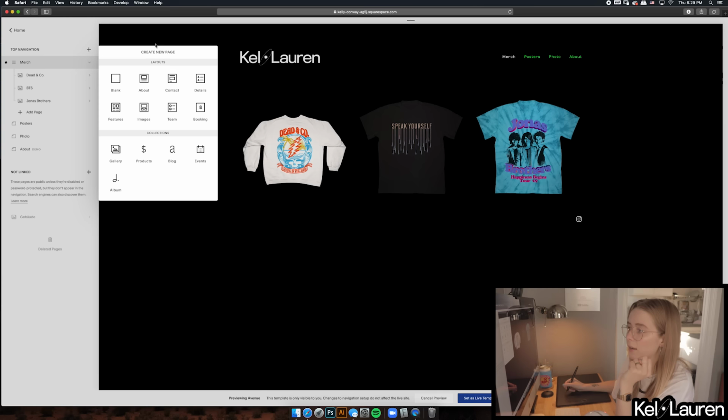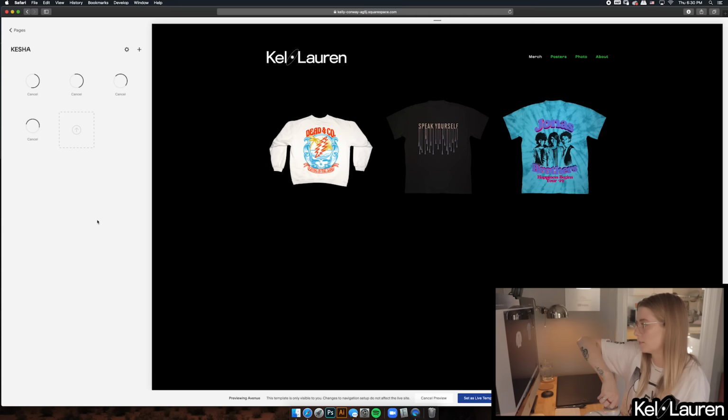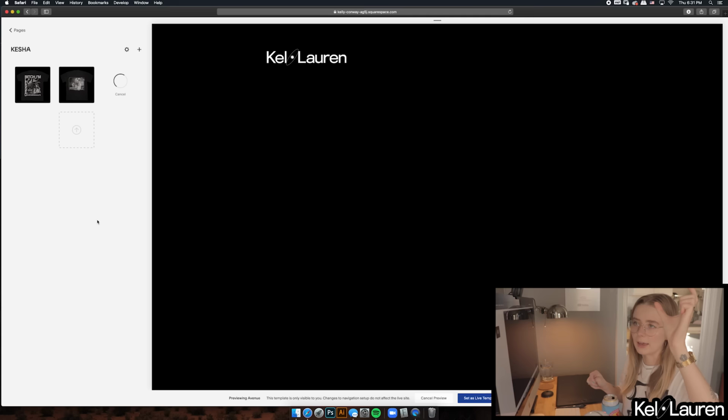And so for this next one, let's go with Kesha. We'll grab those four, drag them in. While those are loading, I'm gonna go ahead and crack a cold one. Cool. I'm not worrying too much about the order of everything right now. I think I'll rearrange it once I have everything up so I can visually lay it out so it's consistent across the board, so I don't have all of my older bands in one column or a bunch of black tees in another column. I'll try to keep some variety in it. So, okay, we've got Kesha all set.